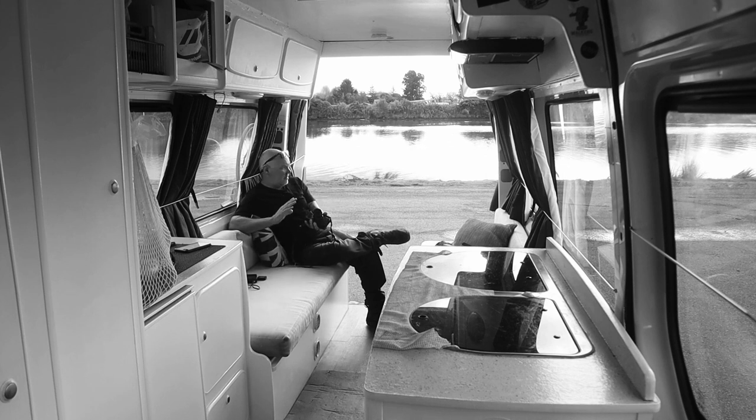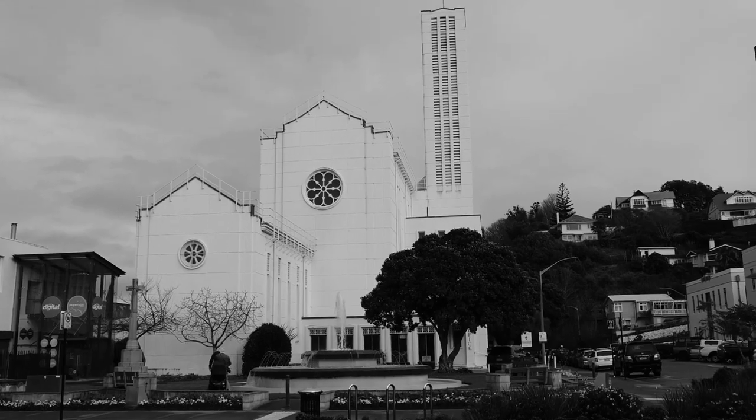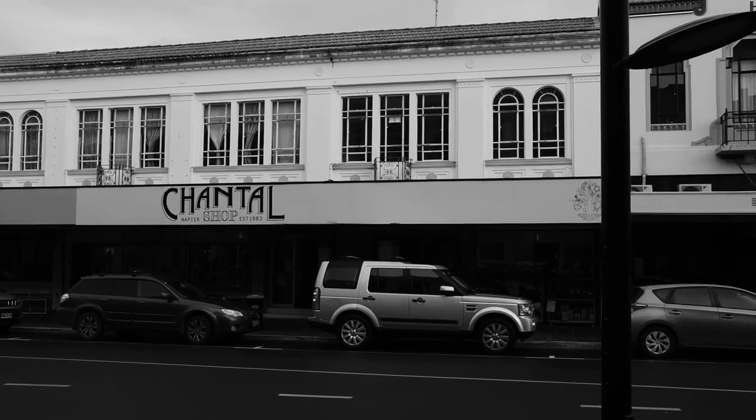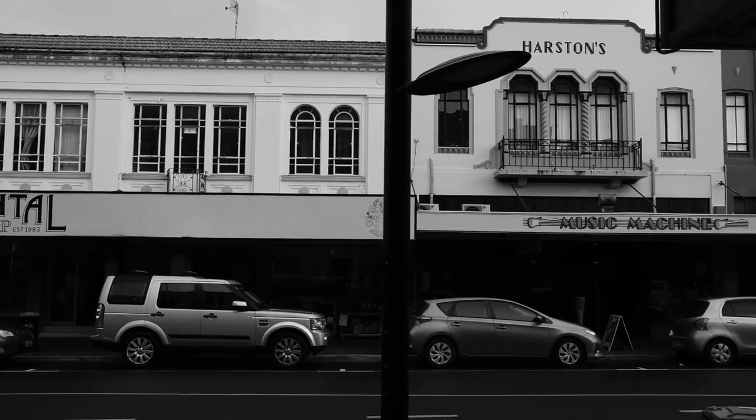I decided to take it out for the jet boats. So I finally got out with it today. It wasn't the greatest day in the world, but I wanted to take the camera out, just get a few shots, see what it would do.